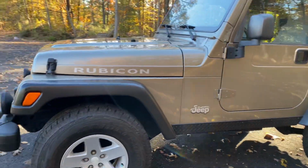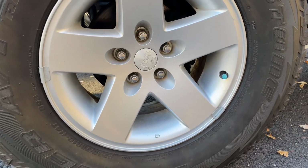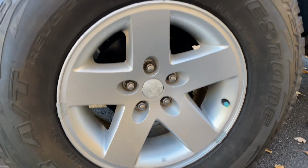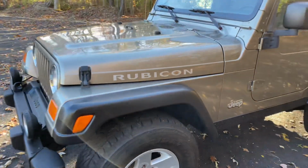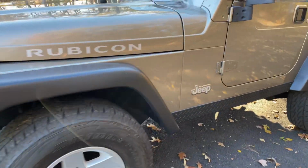Take a look at those wheels. No corrosion, no issues whatsoever. Very clean. That's a 265/75 16 tire. Just a gorgeous, gorgeous Jeep.